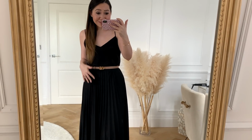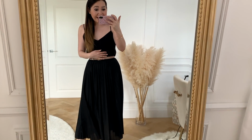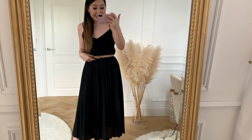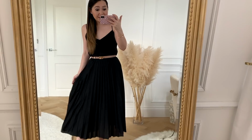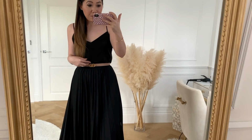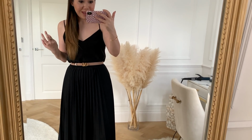I've worn it on numerous occasions, so my outfit formula is always the same, just a pleated skirt and a cami, and then if I want to make it just a bit fancier, a belt to cinch it in. Usually the pleated skirts are very inexpensive, as this one is. My camis are a little bit more, but you can obviously get very affordable camis. I always think the look is just pulled together with a nice belt.